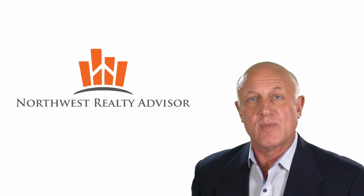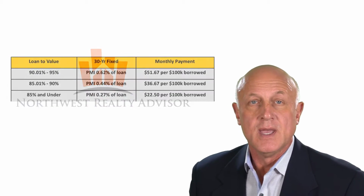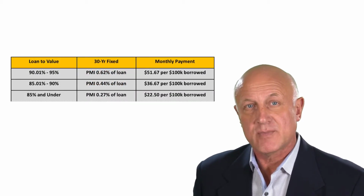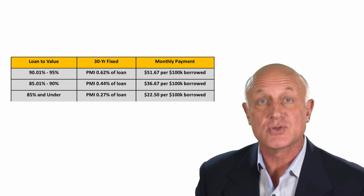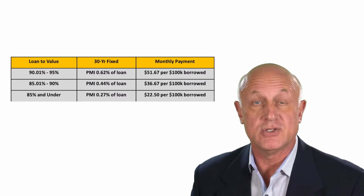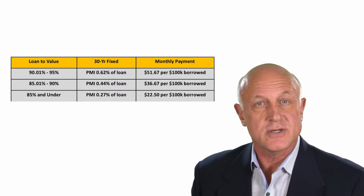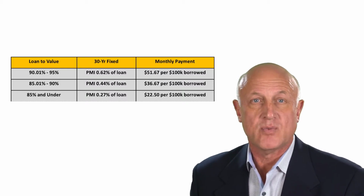So let's take a look for a moment at how much PMI is going to add to your monthly mortgage payment. Besides your credit score, the big determining factor is your loan-to-value ratio, i.e. the larger the down payment you make, the less risk to the lender that you might default on the loan and merely walk away from that money that you invested in your home. So the larger your down payment, which lowers your loan-to-value ratio, the lower your insurance payment will be.